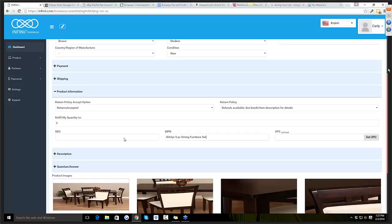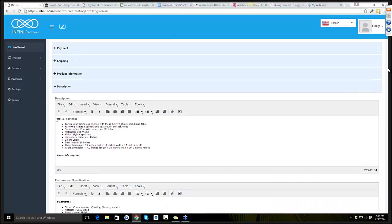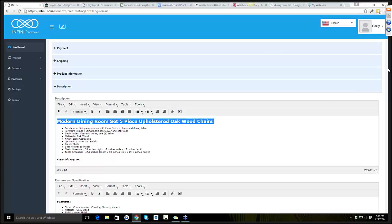Okay, description. Overstock always has an item number up here, and we want to get rid of that for one. And I'm actually going to paste the title that I had built up above. I'm going to highlight it. I'm going to go to Format, Heading, and Heading 1.